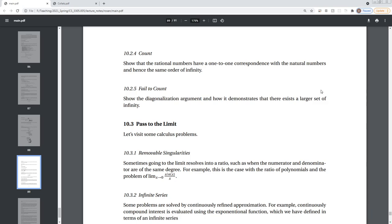another possibility is to count. So show that the rational numbers have a one-to-one correspondence with the natural numbers, and hence the same order of infinity. Correspondence is the proof that a lot of the time shows that this thing that has already been solved is exactly the same as this other thing that you're trying to solve. And if you can show this one-to-one correspondence between all of the states or all of the possibilities, then you show that the truths that apply to the thing that's already been established will also apply to this new thing. And so you've connected it to this solved set, by counting, by creating this one-to-one relationship.